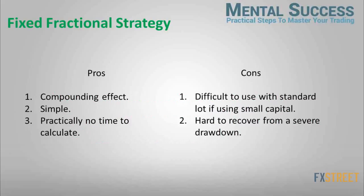The first advantage of using this strategy is its compounding effect, which guarantees exponential profit when winning and limiting losses when losing. This strategy is really simple, as it is only a matter of number substitutions. It takes practically no time to calculate, but the disadvantages of this strategy is that we will never be able to use this strategy using a standard account reliably. The second disadvantage of this strategy is that it's really hard to recover from a severe drawdown.